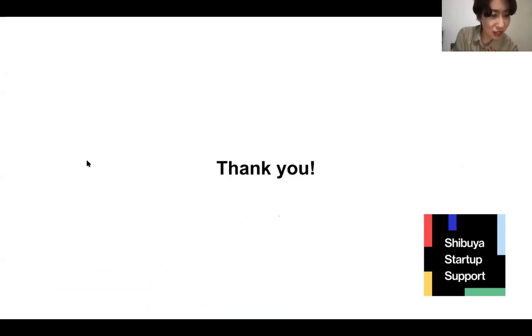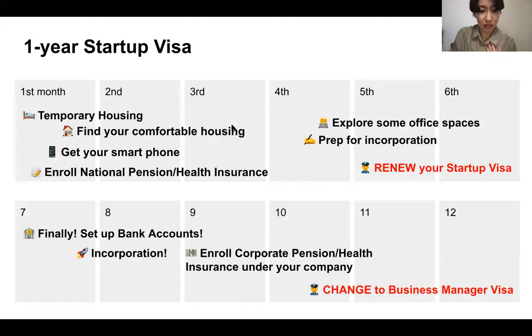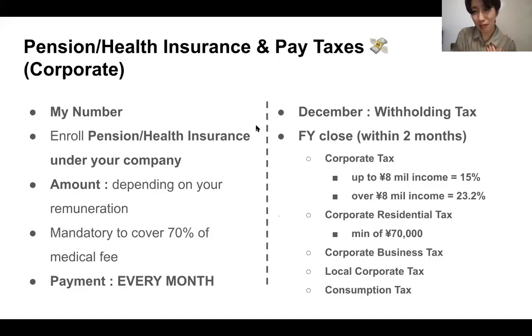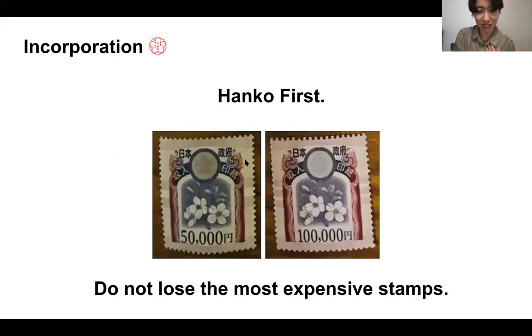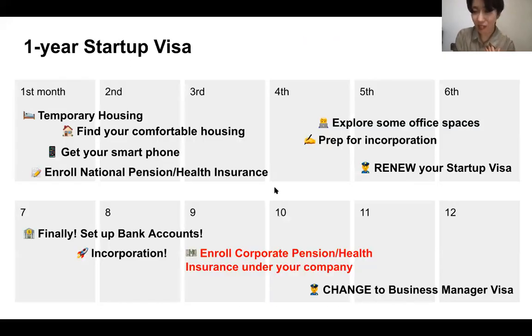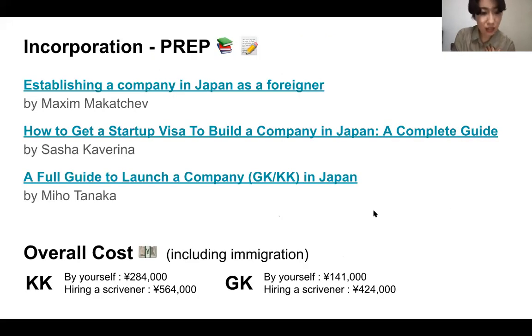Let's see. The cost you mentioned earlier, 564,000, does that cover consultation and immigration costs? Let me confirm. I assume so. There are so many expensive consultants, I know, so I tried to find cheap but good consultants. Yes, I included everything.